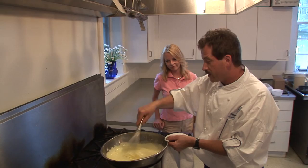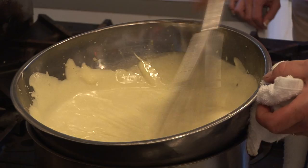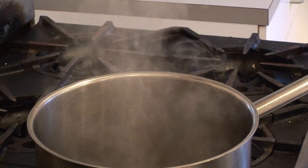Okay, there we go. This is it. It's nice and thick now, and you can just see the bottom of the pan as you're whisking, and we're just going to start to take it off the heat and beat it cold, and then we're ready to pour it over the fresh blackberries and the peaches.